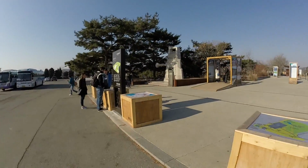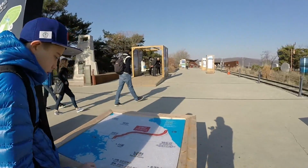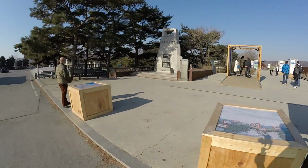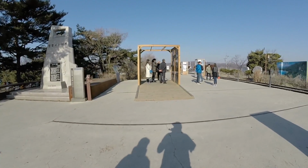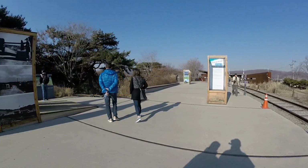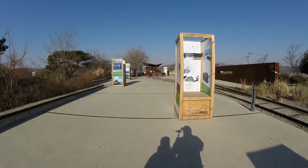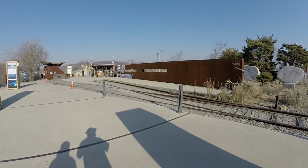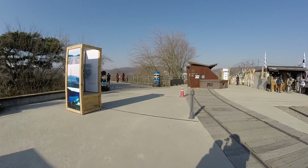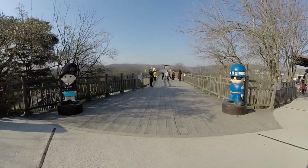Oh, the train. So this is like a map of the DMZ. It'd be nice if there was a "you are here" sticker. That's the actual border between North and South Korea. Indeed it is, just a barrier that roughly matches. So this is the Freedom Bridge. I don't quite know exactly what it is, but this bridge is apparently a big deal. I think they traded prisoners here.